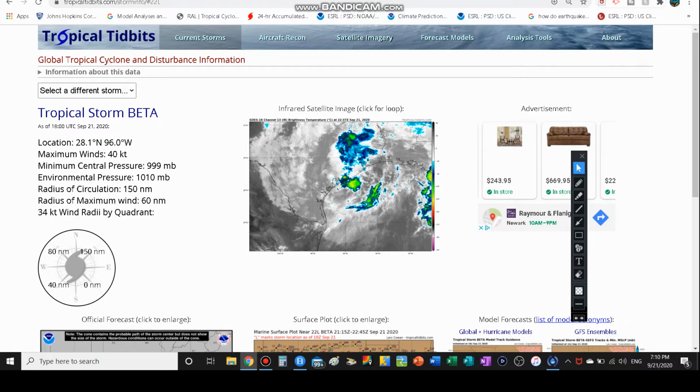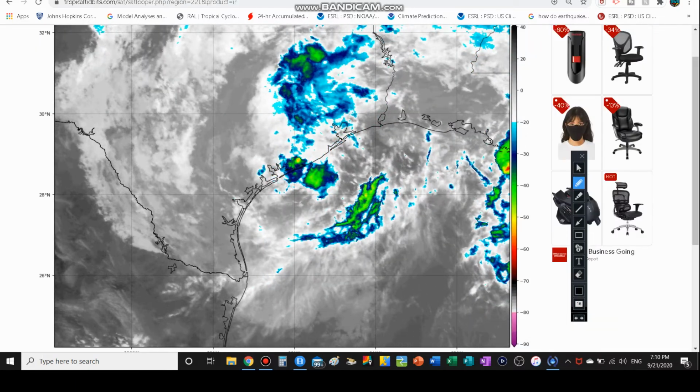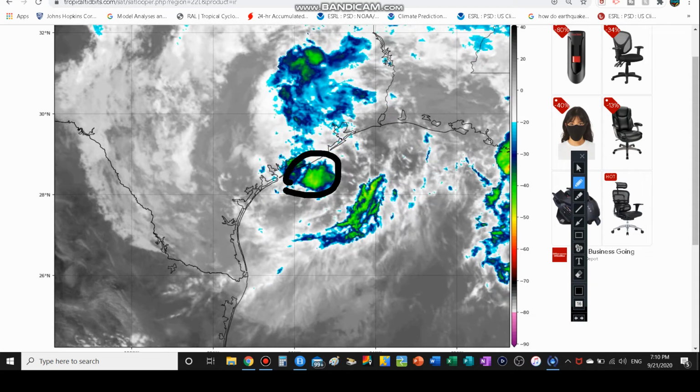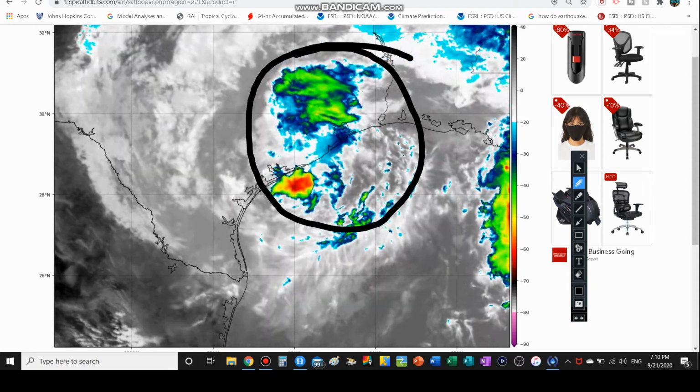There's a lot of energy, but there's just not a lot of convection coming out of this. Look at this on satellite. There's really nothing left of it. You see a little patch of convection, and even that's starting to wear down. So I think things are.